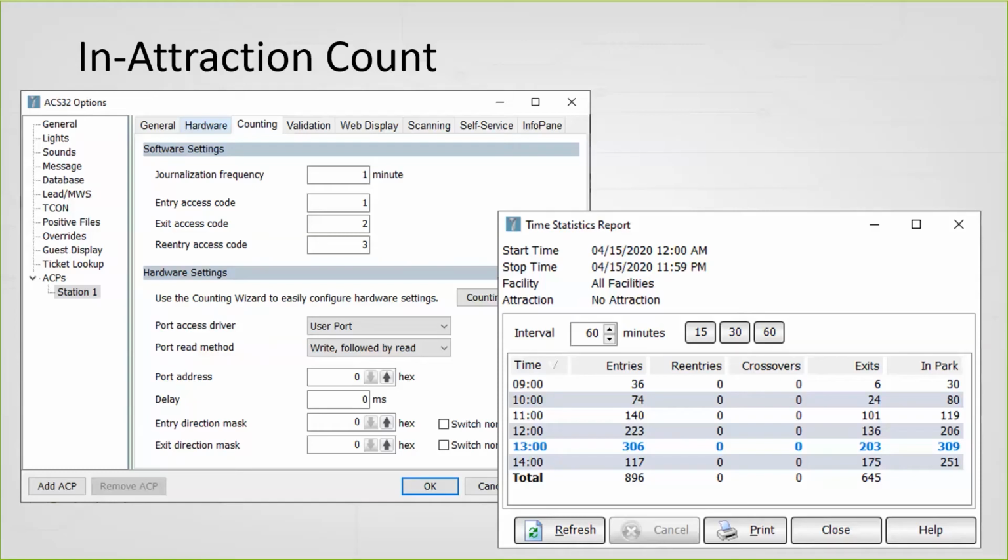So at the end of that hour, my in-park or in-attraction attendance was 30, and so on. One of the things that may be helpful to understand is, okay, great, we know how many people are entering and exiting, and we're capturing that at some regular frequency, like at the end of each hour. However, what does that turn into? What's my average dwell time?